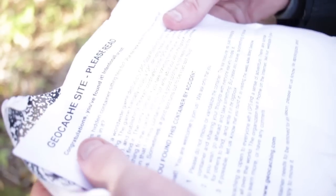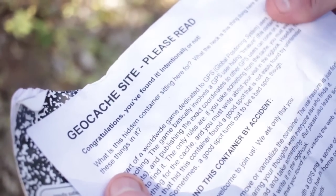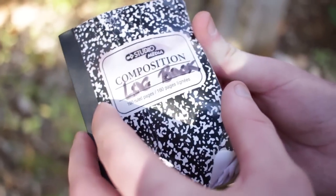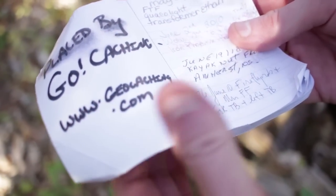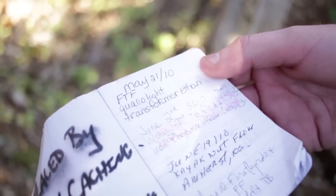All right, let's see here. Geocache site, please read. Congratulations, you found it intentionally or not. There's a book, the log book, I think they call it. Log book, there we go. Okay, let's see how many people, oh. Okay. So May 21st, 2010. Oh, it's been here since 2010. All right.